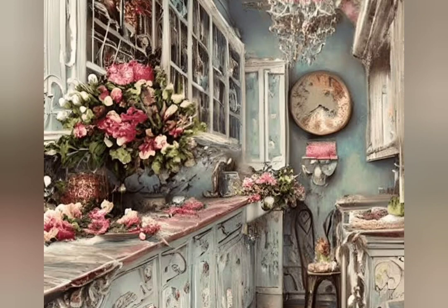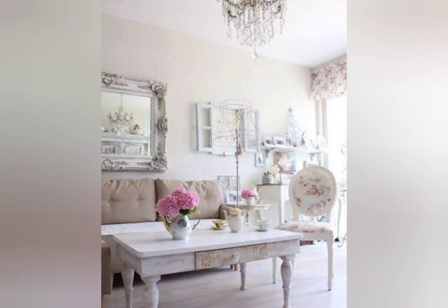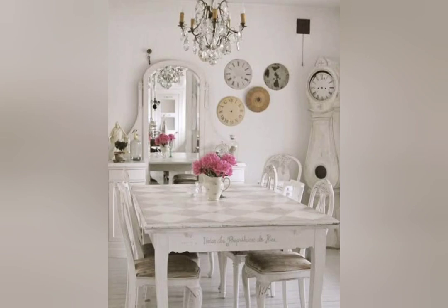Pairing shabby chic furniture with modern design elements. For example, you could pair a shabby chic sofa with a sleek modern coffee table, or you can hang a vintage chandelier above a minimalistic dining table. By mixing and matching styles, you can create a space that is both cohesive and visually interesting.